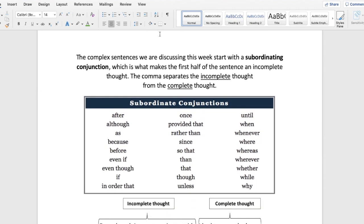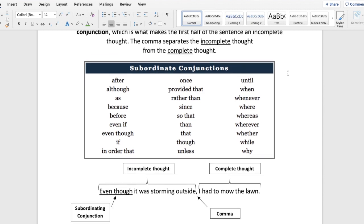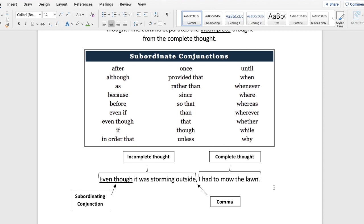So I've already really gone over this, but just to note, what we're looking at this week is a complex sentence that starts with the subordinating conjunction, and therefore the beginning of the sentence is incomplete. We add it on to a complete thought with a comma in the middle, and we have a complex sentence. So here's just another example down here. Even though it was storming outside, I had to mow the lawn. So we have the same parts of the sentence here, and we have our comma in the middle.